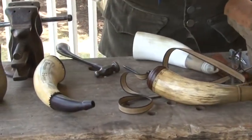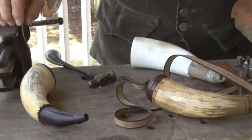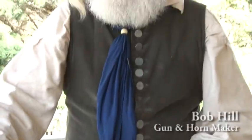A lot of people call this scrimshaw. Actually, scrimshaw is a 19th century term. It was not an 18th century term. So we say engraving. Most people doing colonial work refer to this as engraving, because actually that's what it is. Scrimshaw was sailor's art, whaler's art in the 19th century, done on teeth and stuff. And a lot of people adapt that same word to horn work, but correctly it's engraving. But that's how those were done.